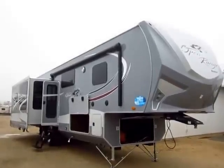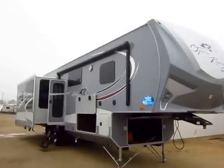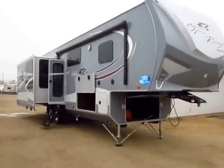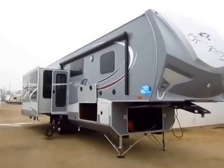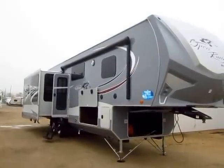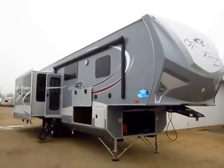347 RES Roamer by Open Range here at Haylett RV of Coldwater, Michigan. I want to mention a couple things right up front. There are going to be some options and upgrades such as the strong arm stabilizer bars that you see down here on the stabilizer jacks. Those are, like I mentioned, optional. Not every single 347 you will ever see or that we will carry will be equipped exactly like this.